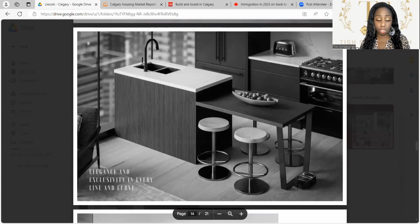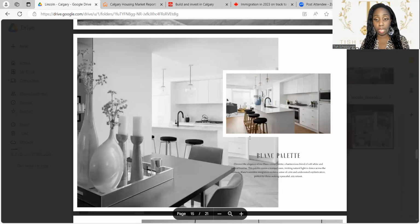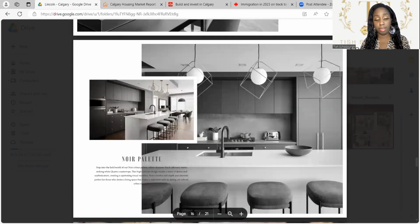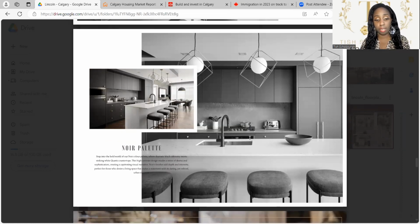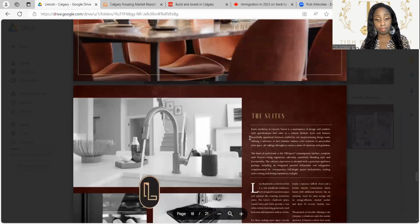The features and finishes for this project will be top of the line. So this is the epitome of luxury. This builder does not cut corners when it comes to their product. This is one of the biggest builders in the Calgary area, and their reputation in building quality and their product is just superior. So no problem there.